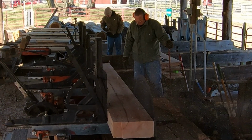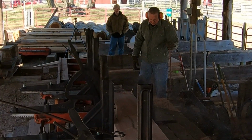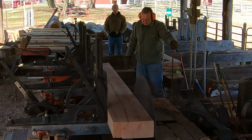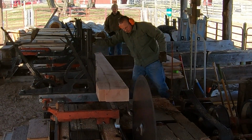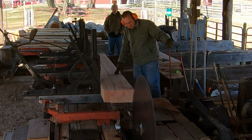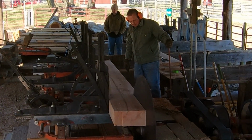So the first slice through is really just a shave and cut to make sure our saw is 100% perpendicular to the cant, and that way we've got nice square boards, which we do. And the good news is, as I'm doing this, it shaves off an even amount of the cant all the way down from the start to the end. So that's exactly what we want to see. That's a really good thing.